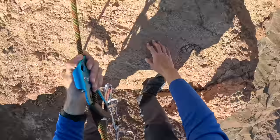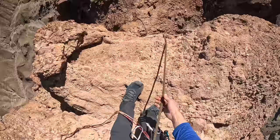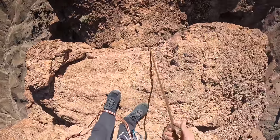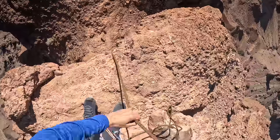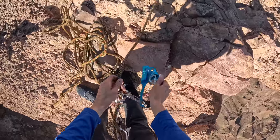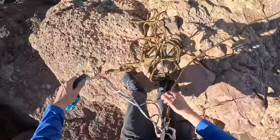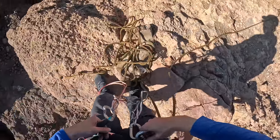And that is that. So now I'm going to pull up this end of the rope. Don't need this over here anymore. Also don't need the ascender anymore, so let's take that off. And I don't need the gri-gri anymore either, so let's take that off.